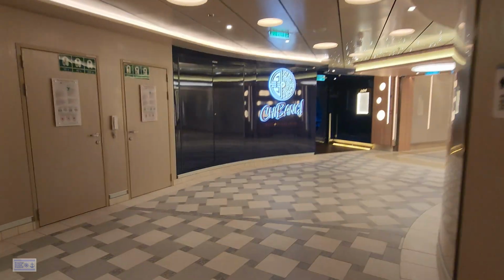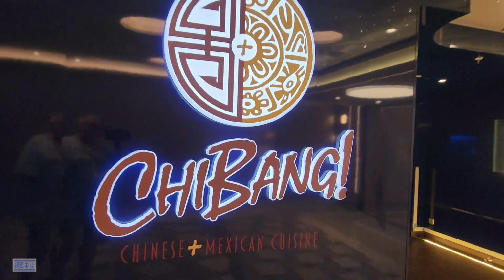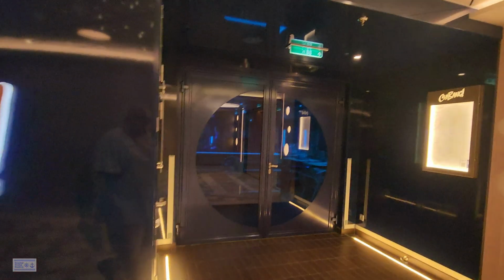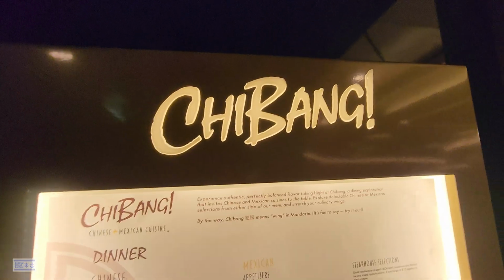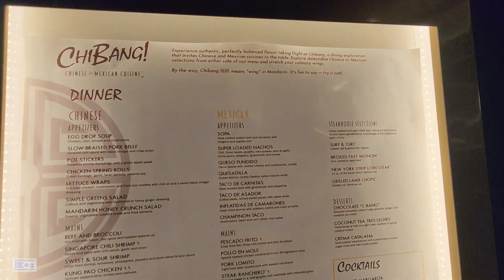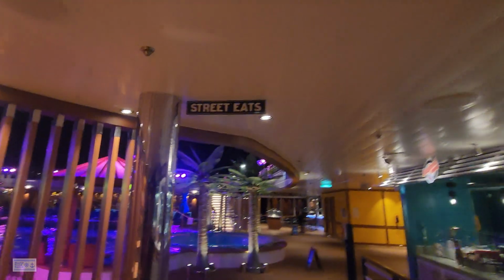The next option that's new is Chibang. Chibang is Mexican meets Asian or Chinese. You've got a Chinese menu and a Mexican menu. This is open for lunch and dinner and is included in the cost of your cruise. Now, you can kind of mix and match. You don't have to order Chinese or Mexican. You can order from both sides of the menu if you'd like. And it's really good.